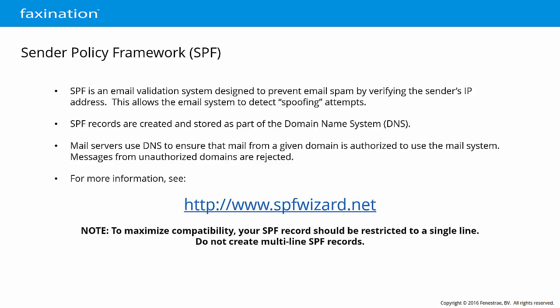You can learn more about SPF on the spfwizard.net website. Fenestre has no affiliation with the site or its owners, but there's some good information there and it's an easy URL to remember. Also, to maximize compatibility, keep your SPF records restricted to one line. Faxination may have difficulty with multi-line SPF records, and it's best practice to restrict them to a single line anyway when possible. And finally, be sure to configure the Faxination SMTP stack to only accept messages coming from your own SMTP domain.